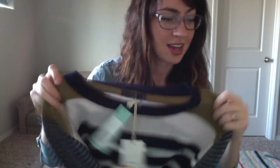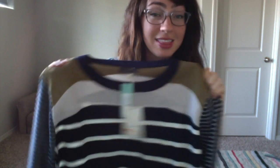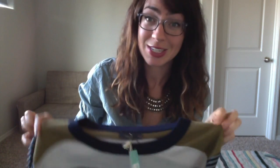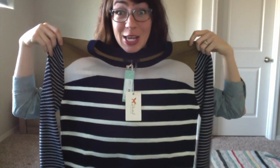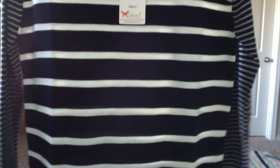All right, so next, the THML Tavia pullover sweater. Like Larkin, mustard, and navy is one of my favorite color combinations. I love stripes. If you look in my closet right now, it is littered with stripes. Normally, they're all black and white, so it's kind of nice to have something a little bit different. This is a medium, and it's huge, enormous. So I'm thinking it'll be really cute with skinnies, or even with maybe a little fitted dress, and this over with some tights would be really cute with some little booties.